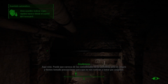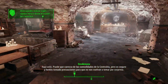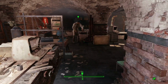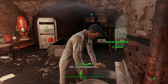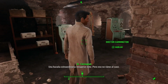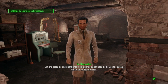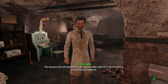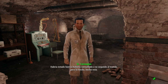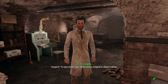This is it. It may lack the amenities of the switchboard, but it's safe, and we've taken precautions not to be surprised in it. Things are chaotic, so there's plenty for you to do. Ah, it's our newest agent. Desdemona told me to give you this. An extraordinary feat to recover this, but that's hardly the point. Without a lick of training, and us knowing hardly anything about you, Des has invited you to join HQ. It would have been nice if she had consulted with her second in command. But what's done is done. Since you're here now, we might as well put you to work.